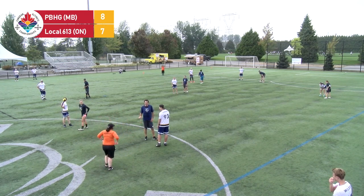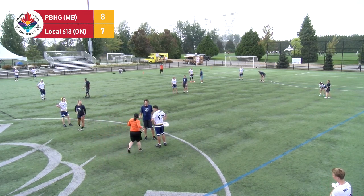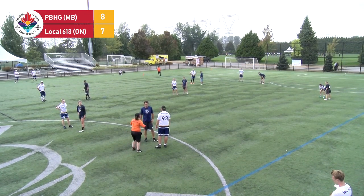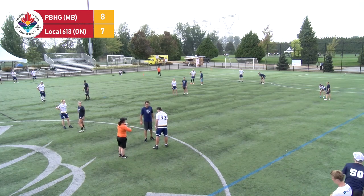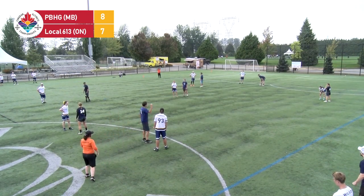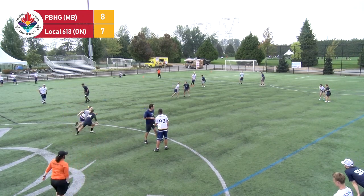Yeah, and I mean, you're not trying to get away with it. If that's how you've always done it and no one's ever called you out on it, then you're just going to keep doing it, right? Contested travel call, so the disc is going to come in on stall 6.